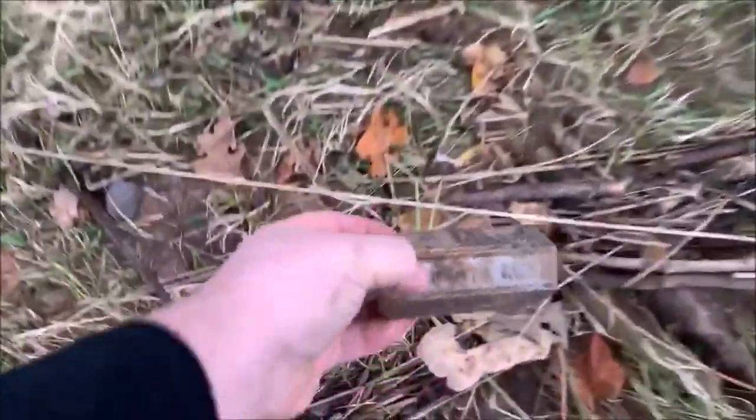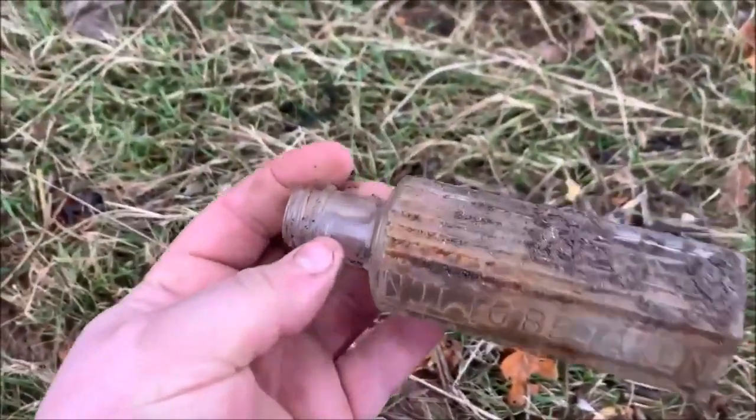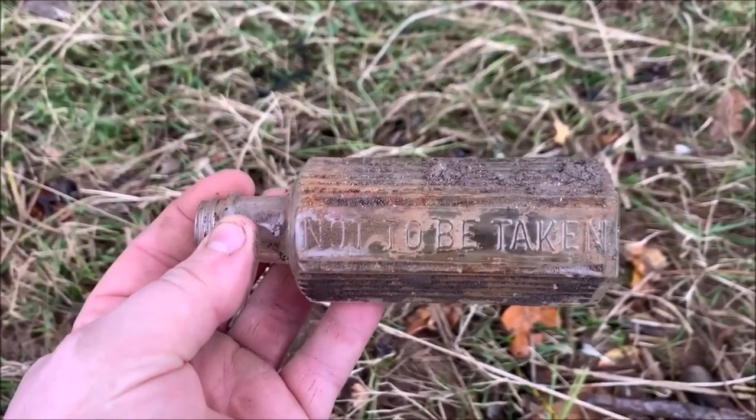Straight out the embankment. Look at that. Not to be taken. Very crusty, but yeah, beautiful. Another not to be taken poison bottle straight from that embankment over there.